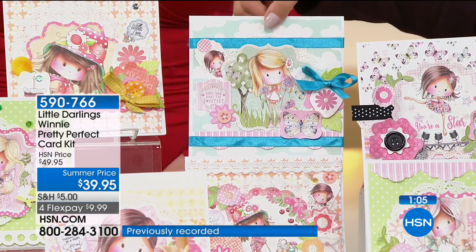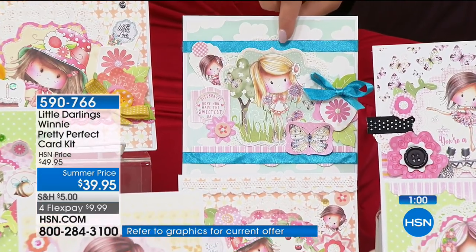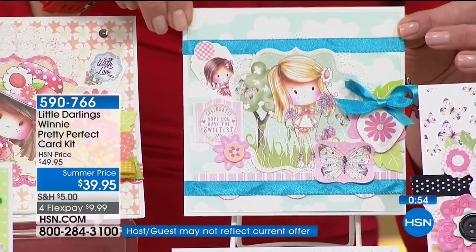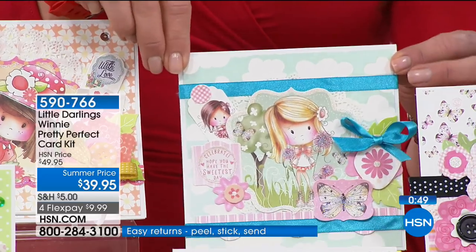We've got Winnie over here. This is one of my favorites, actually. This is Winnie where she's got dandelions. If you remember when you were a little girl and you went out into the garden and saw the dandelions, you'd blow those. That's what she's doing there. Isn't that great? This is, of course, fun.